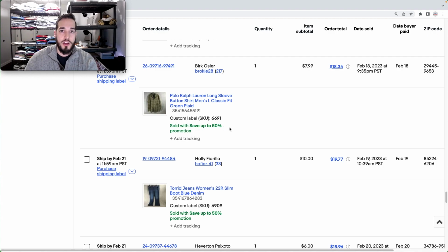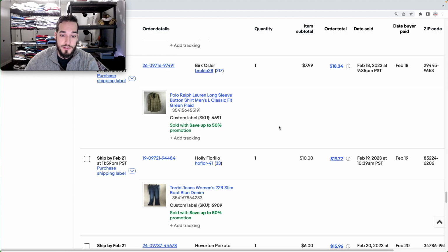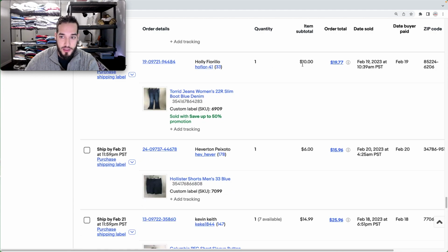If you guys didn't know, at the beginning of February, I ran 500 items at 75% off, the next oldest 500 at 50%, and then the next oldest from there at 25%. I want the oldest items to just push out of my store within really 3 months, but sometimes it ends up being like 6 months. Torrid women's jeans, I went pretty heavy in Torrid.